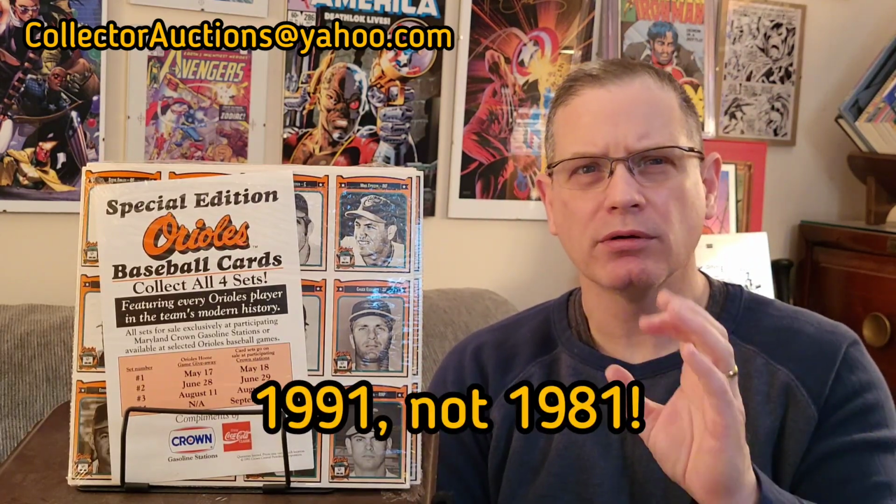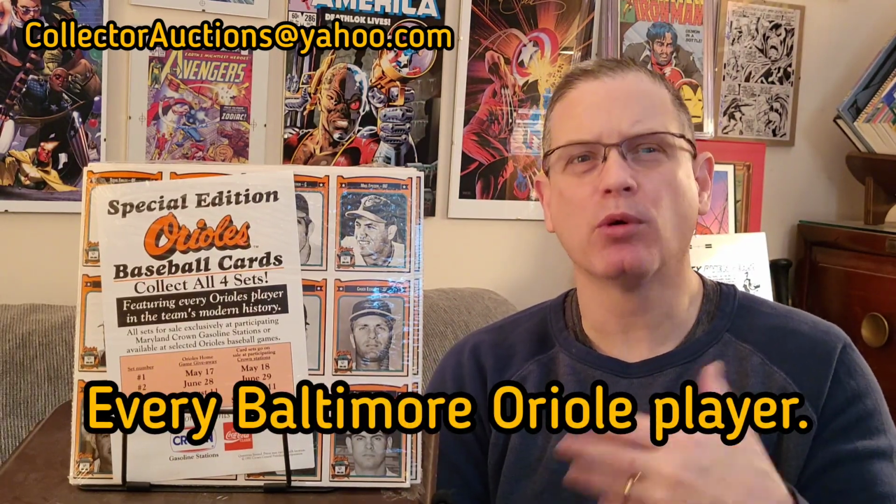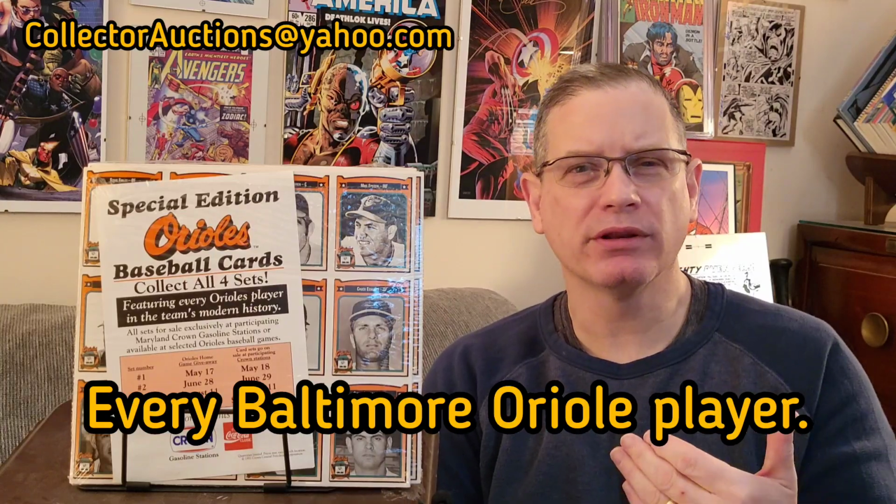This is from 1981. Crown Gasoline in 1981 put out a set of Baltimore Oriole baseball cards of every player who ever played at Memorial Stadium. 1991 was the last year the Orioles were going to play at Memorial before they moved into their current home at Camden Yards. And this is a great set.